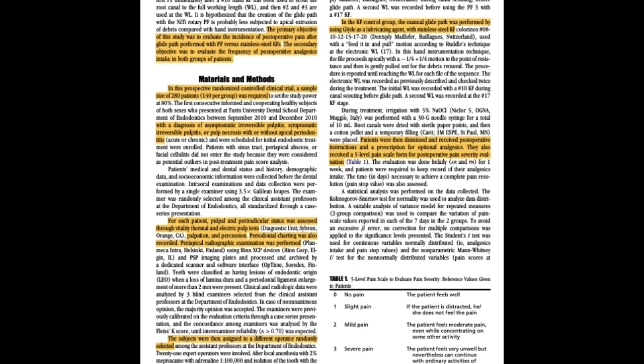As for the K-file control group, the manual glide path was performed using a glide lubricating agent with stainless steel K-files. Patients were then dismissed and received postoperative instructions and a prescription for optional analgesics. They also received a 5-level pain scale form for postoperative pain severity evaluation.